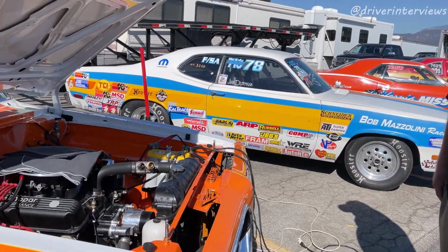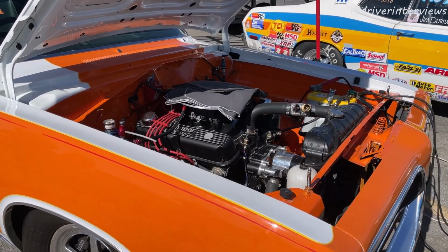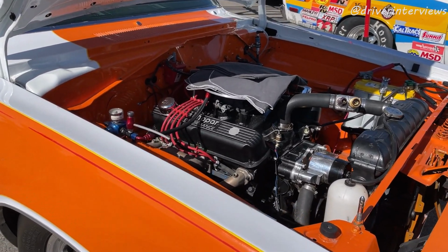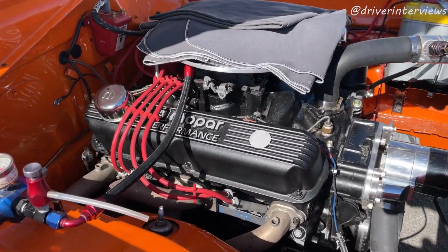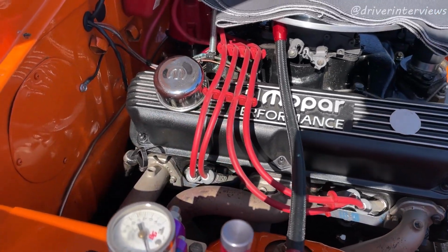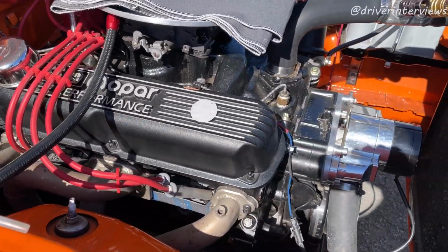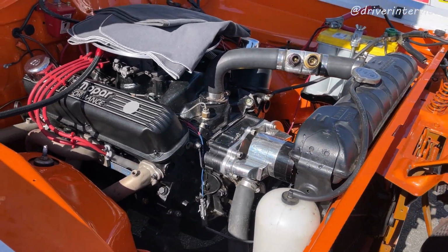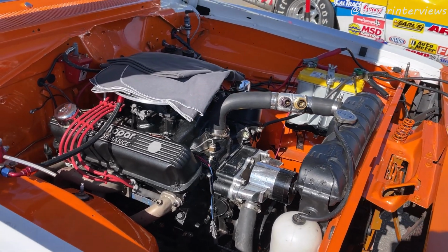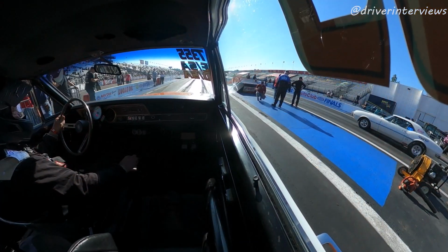All right, so tell us about the engine here. Who builds it? Steve Wann built it. Steve Wann owns the car. He actually just got it a few months ago, and he's a good friend. He's been letting me drive it the last 3 or 4 races. It's a high compression 340. It's a flat top piston, above deck, with the ABS carburetor.